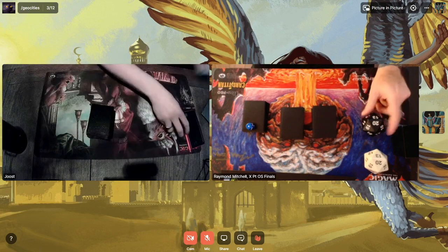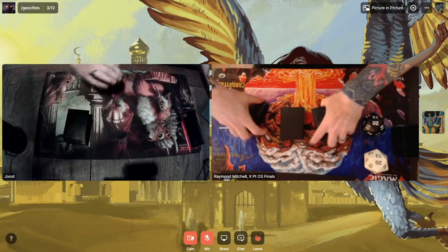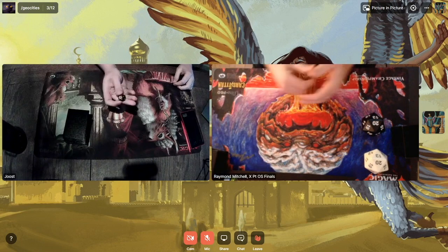It is the finals of the X Points old school format, and they have a monthly competition. So each month they go online and they battle each other, and this is the finals. These are the two players that got the most points.